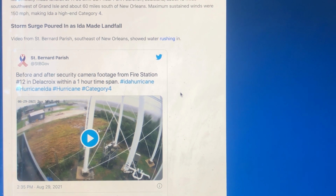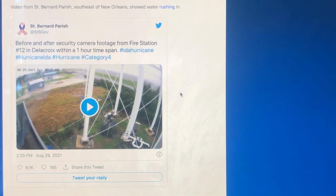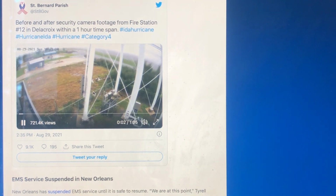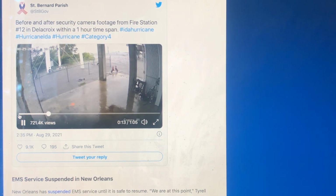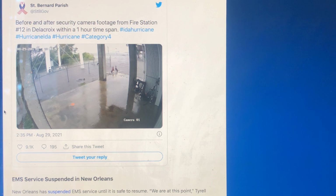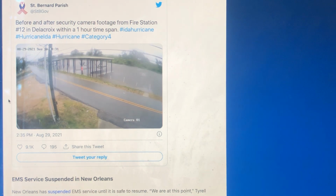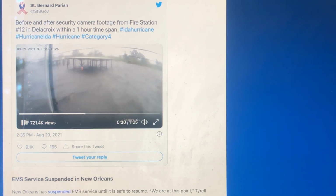Storm surge poured in as Ida made landfall. Yeah, this was a fire station in Delacroix within a 1 hour time span. This truly, actually, let's play this video. I'm going to show you guys this before and after video. Here's before, after. Look at that, just completely flooded. It's unbelievable. Unbelievable. It's before, another spot, after. Feet of storm surge water and flooding just completely flooded these areas. Before, after. You can see just devastating storm surge.